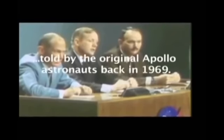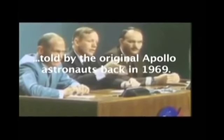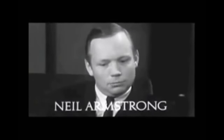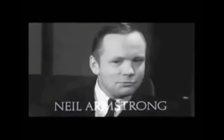We were never able to see stars from the lunar surface or on the daylight side of the moon. The sky is deep black when viewed from the moon, as it is when viewed from cislunar space, the space between the Earth and the moon. And we could not see stars.